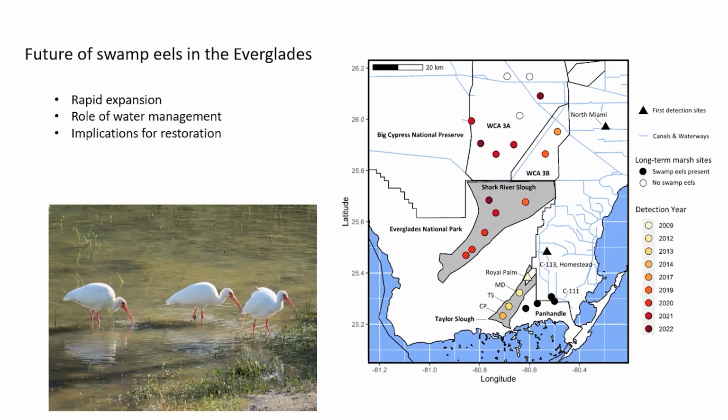And so, what is the future of these swamp eels in the Everglades? Well, we're seeing this rapid expansion to the north and to the west. We're seeing the other populations spread to the south and also to the east towards Orlando. If they move further north, this is not good, because once you get up to the Florida Panhandle, if they're able to establish in those areas, there are lots of small, range-restricted endemic crayfish species in there, not just two expansive species as in South Florida.